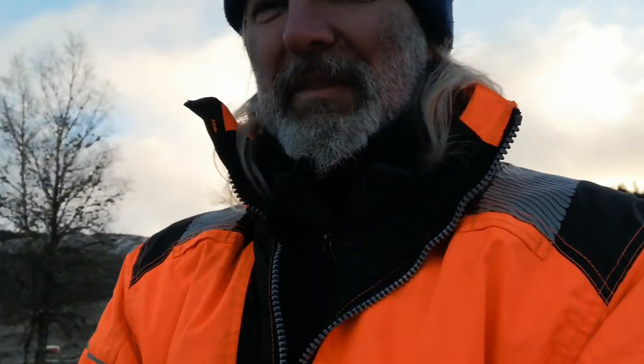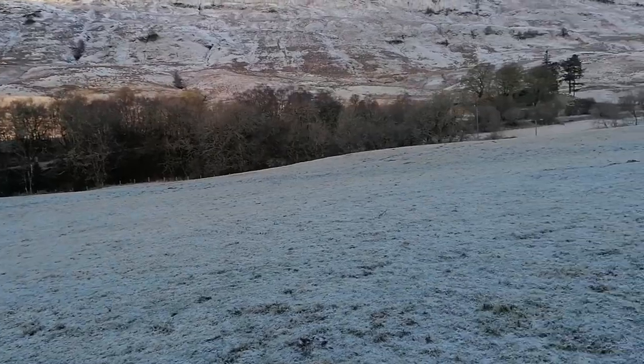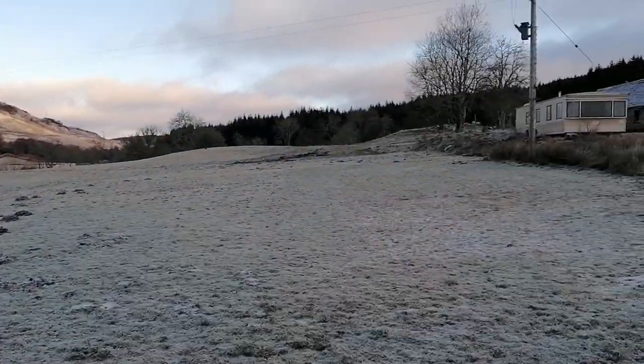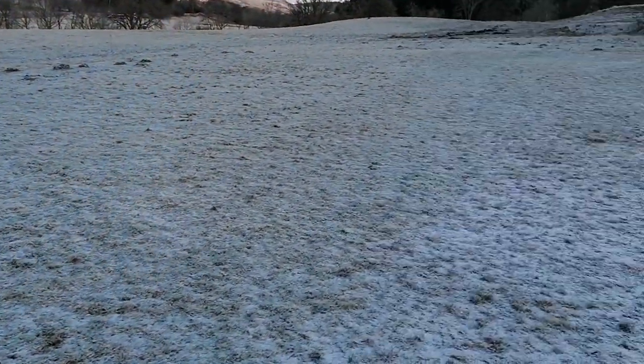And so this summer, my friend Stephen, another farmer from down the glen, and Rory, they came, because our meadow was, I'll turn you around and show you it. You can see there's not a lot of vegetation there at the moment. Partly because it's winter, but also because we've had our sheep on here since September and they've kept it well trimmed.